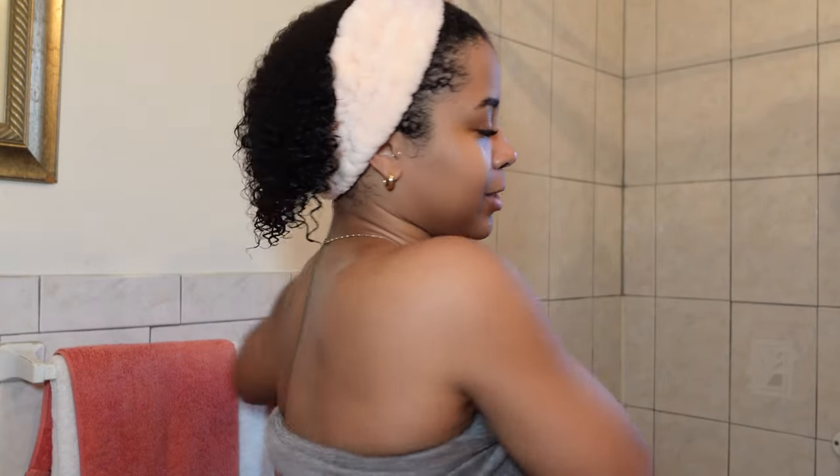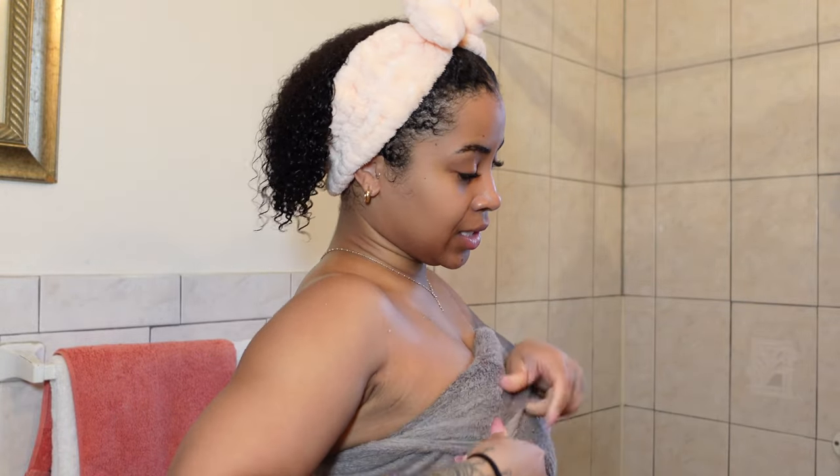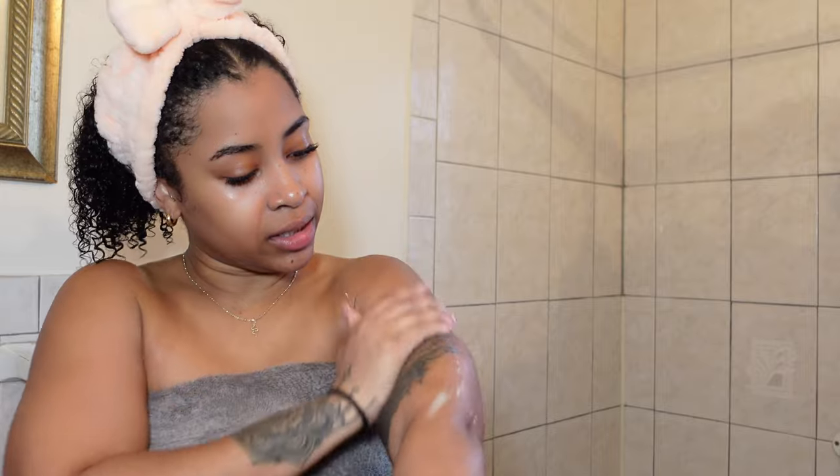And with our vanilla and cocoa body butter, it's always best to use it out of the shower when your skin is still damp. So I just pat dry, with still a little bit of water on me. It's not completely dry. So then that's when you take the body butter and put it on. This allows the moisture to penetrate into your skin a lot faster.